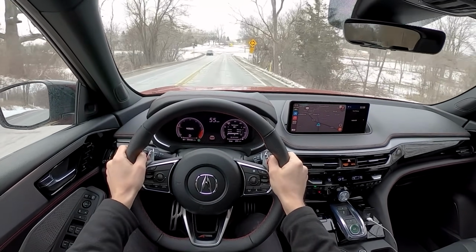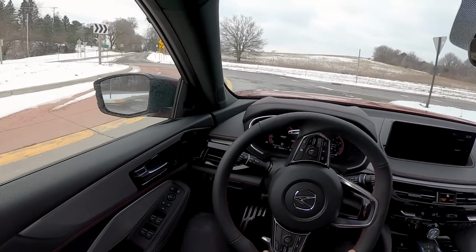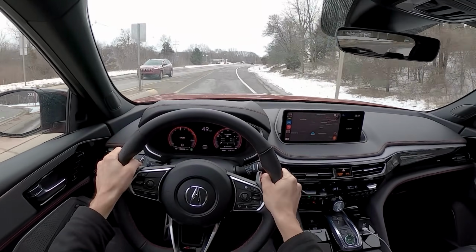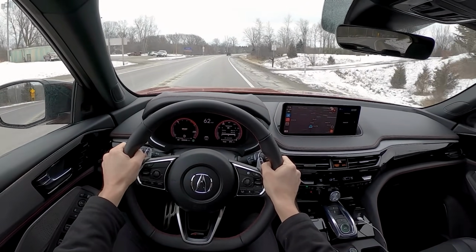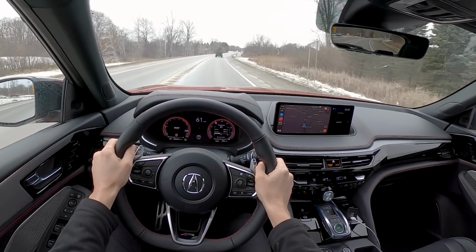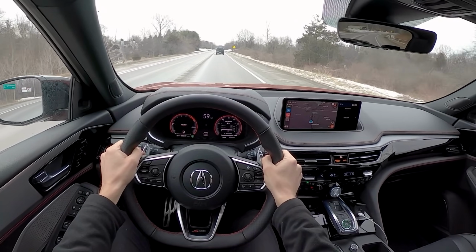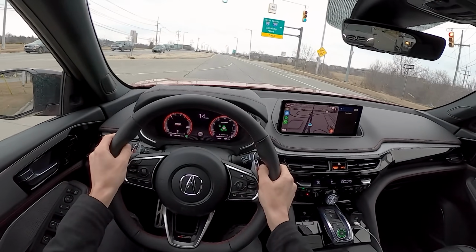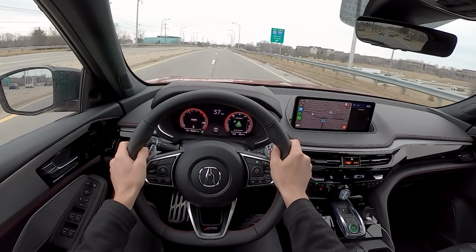First impressions on this new MDX are very strong. I'm quite impressed with what Acura has done here. Look at that, virtually no understeer there. Great power, and this V6 just sings. I'm so glad that they didn't go with the 2-liter turbo that's in the TLX. In a big, heavier SUV like this, I think it would feel a little bit asthmatic. Still, this 290 horsepower, even though it doesn't seem like a big number, it feels pretty good in this car. Oh, I love the way this V6 sounds.